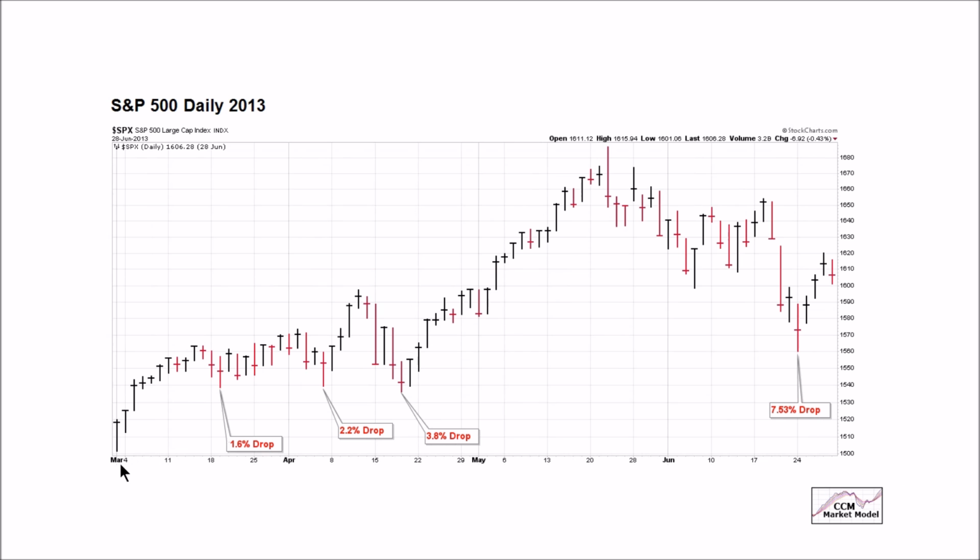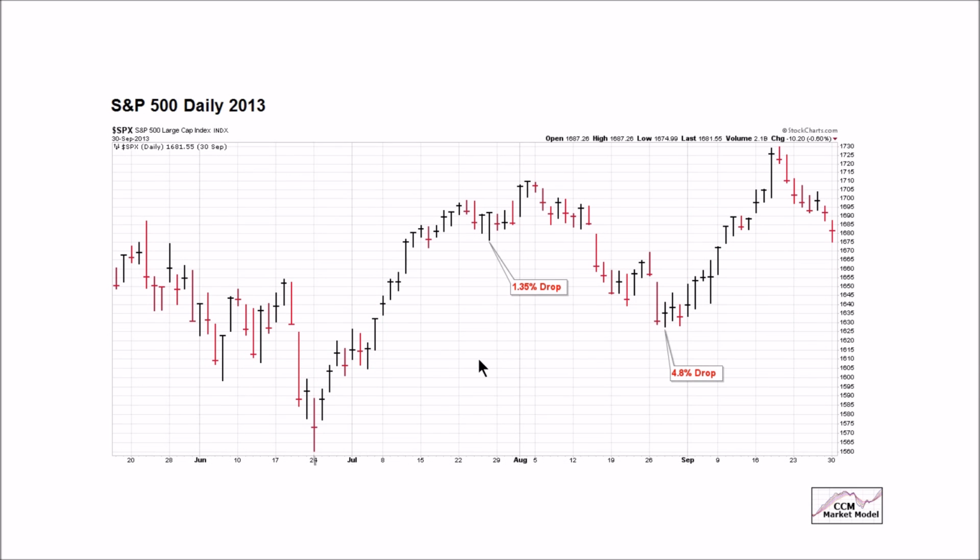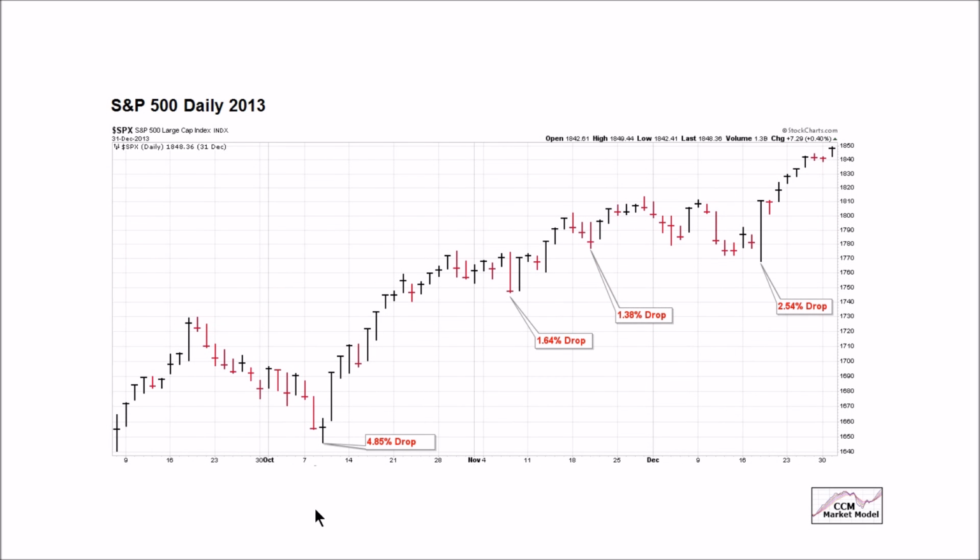If we zoom in on March through June of 2013, we get several givebacks, including a 3.8% drop and a 7.53% drop. It looks easy to look at this on a chart, but if you're watching your account balance every day and watching your positions, we're expending a lot of emotional capital in here. Later in the year, this is June here, this is September, a 4.8% drop, a 1.35. Now we're looking at October through the end of the year, 4.85% and 2.54, and 2 smaller givebacks here.